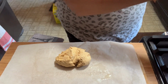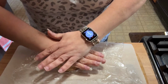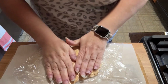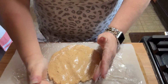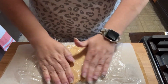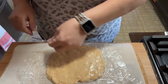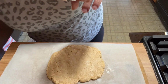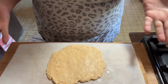All right, you grab a piece, and you place it on top, and you just press to the desired thickness you want your toast to be. I like it pretty thin. Push it from the inside to the out, and then I kind of make those edges a little bit nice. Make sure it's even all around. There you go. Voila, your flatbread is ready. Yes, I will spray it with I Can't Believe It's Not Butter, which I left over by the toaster. But yes, it's ready to go in.